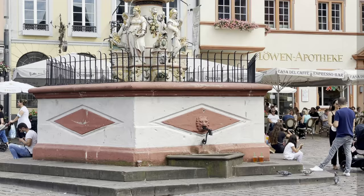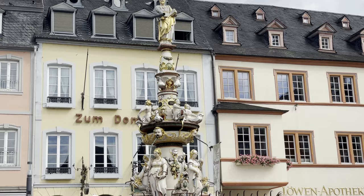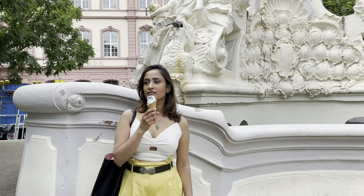The most significant fountain of Trier, Petrusbrunnen, at the town square, built in 1595 and named after the patron of Trier, Saint Peter. The foundation stone of the city of Trier is buried under this fountain.